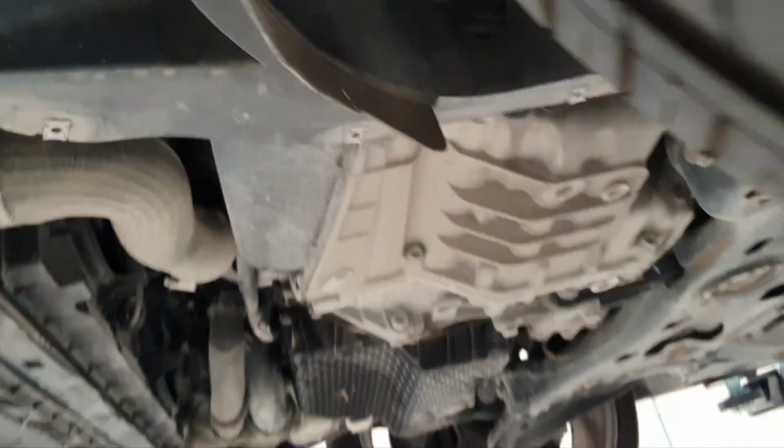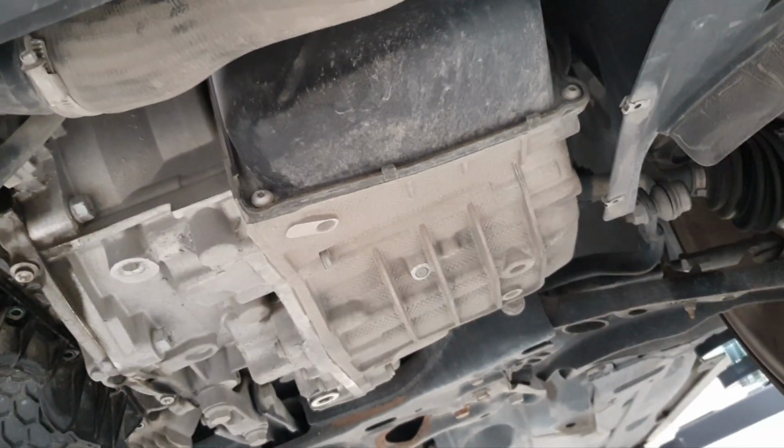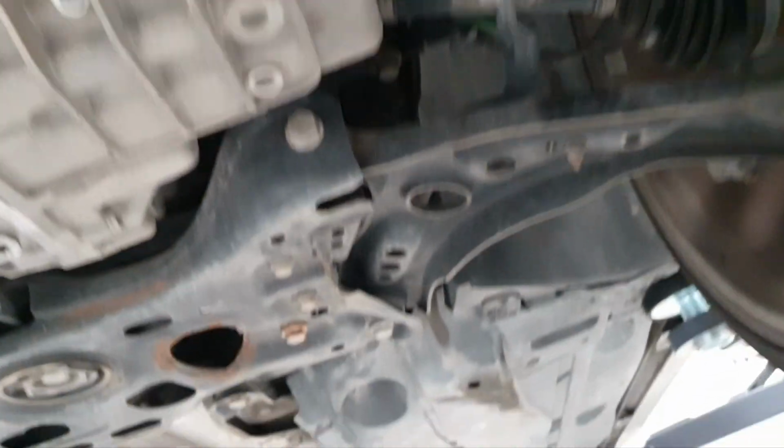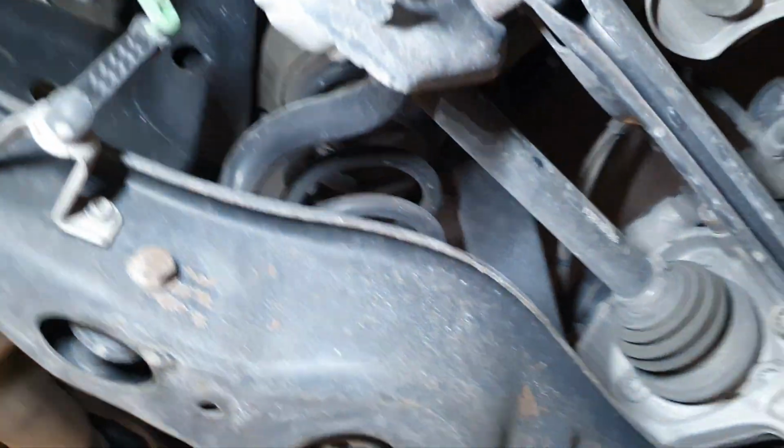Amazing. Can you lift it up a little bit more? Alright, leave it there. Let's start from the back. Can I have a light, gentlemen, please? Axle boots, inside and out, look okay. It looks nice, very clean by the way.